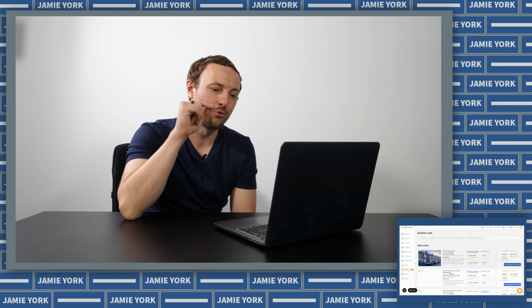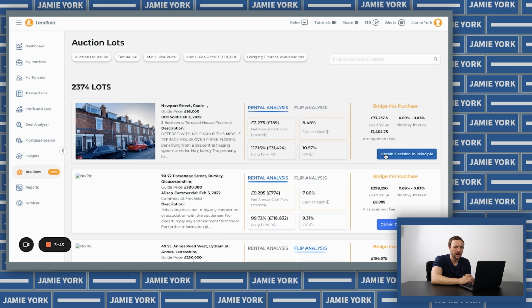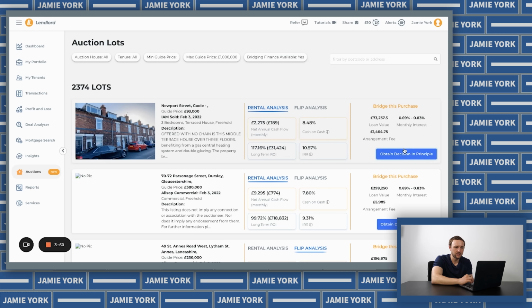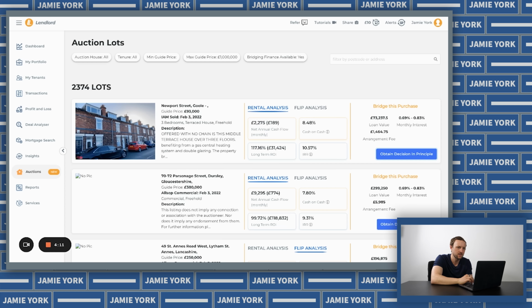Now, the third thing is the really cool thing, and it's one of the only times I've actually seen this on a piece of software. You can actually click on that and get a decision in principle. You just click on this. It gives you an indicative quote on here. So the loan value is 73,000 based on 93,000, so I'd need to put in 20 grand. There's an arrangement fee of 1,400 and monthly interest of 0.69 to 0.83. The reason that's going to be a range is it's going to depend on your credit history, your experience, etc.